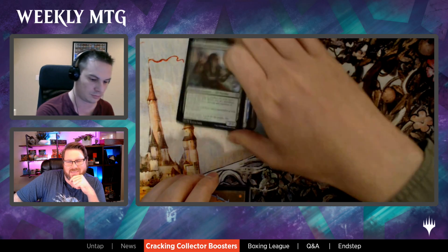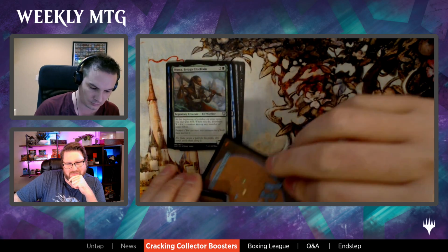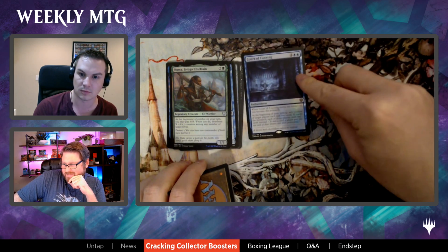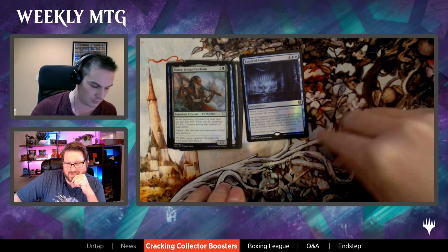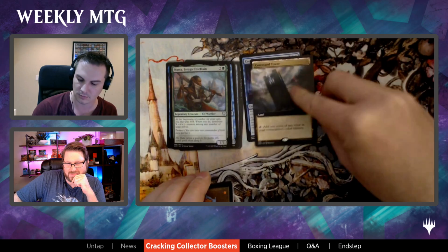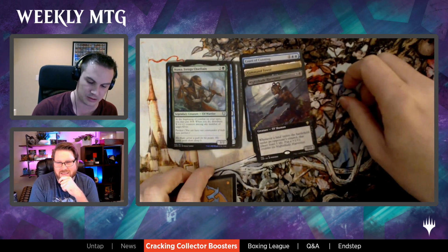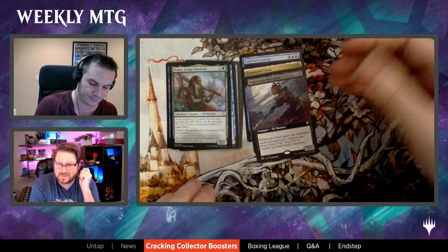And then from there, we have the 2, I think it's the showcase, the extended, no, it's the foil rare, and then it's the 2 showcase. So foil Court of Cunning, Extended Border Command Tower, which is pretty cool. Nice. Very nice. Extended Border Nightshade Harvester.